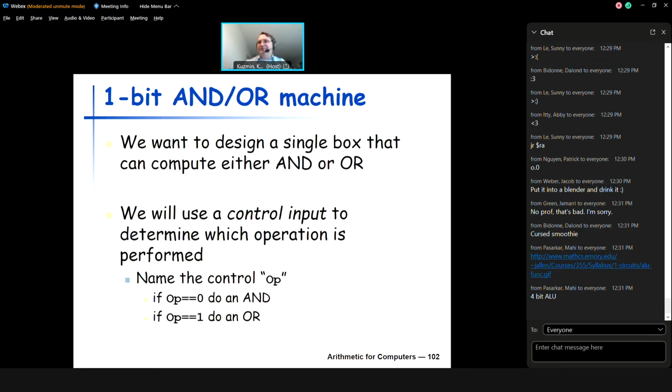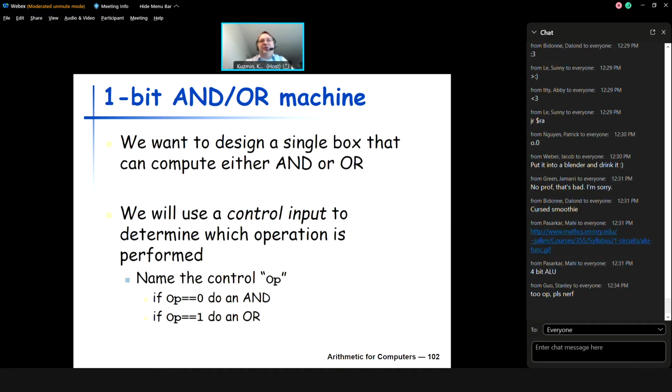And there are 2 operations that we want our component to perform. Therefore, we need a control input to determine which operation is performed. And since there are only 2 operations, we only need 1 wire, 1 bit of the control signal. And we call it OP, operation. And we pretty much arbitrarily decide how to encode operations with bit values. So for example, we can say if OP is 0, then our simple ALU needs to perform an AND. If OP is 1, then it has to do an OR.